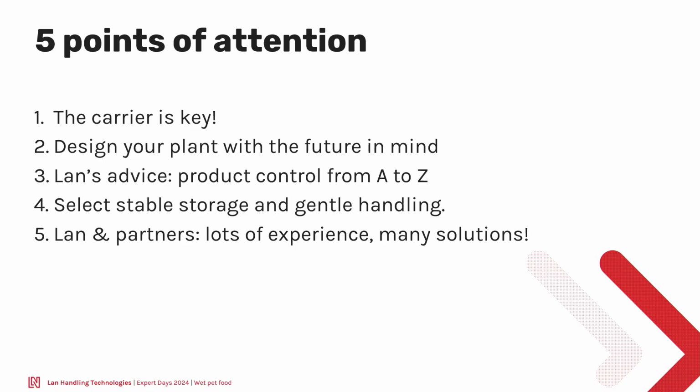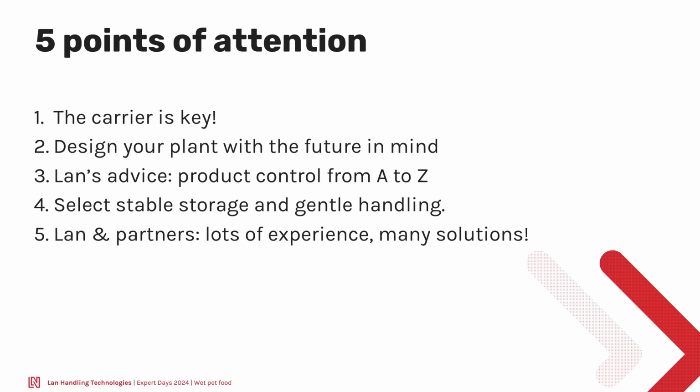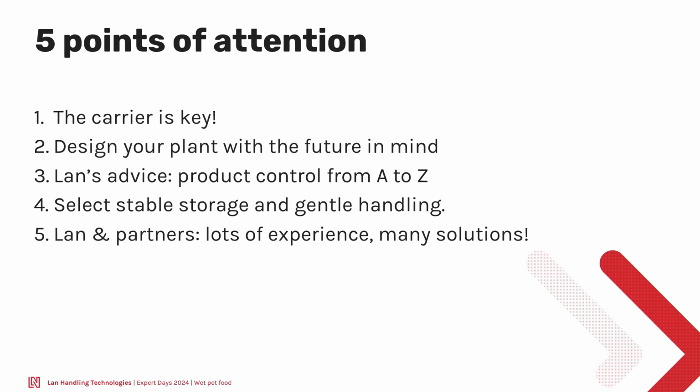And when we're talking about the 5 points of attention, the carrier is key. You really need to consider your carrier. Do you want to do stuff manually? What is your budget? How much storage do you want to have? Those are things you need to consider when choosing your carrier. Always design your factory with the future in mind. So you might not have the money now or the power to invest in the full-blown solution, but let us advise you on how we can engineer your factory in such a way that you keep those options open. Well, control your products from A to Z.